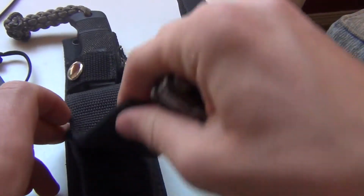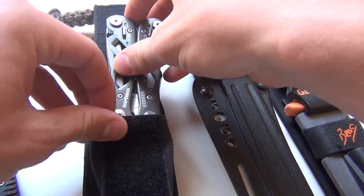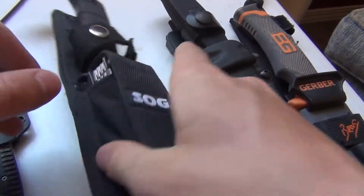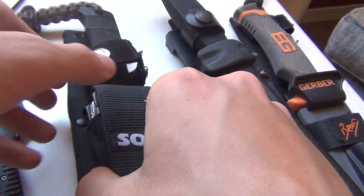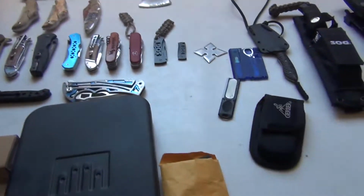Keep this right here at my frog with my seal pup, because if I'm going to be using the seal pup, I'm probably also going to be using the multi-tool. And the pouch, the ballistic nylon pouch, perfectly fits this. It's great. And moving on. That's the random gear.